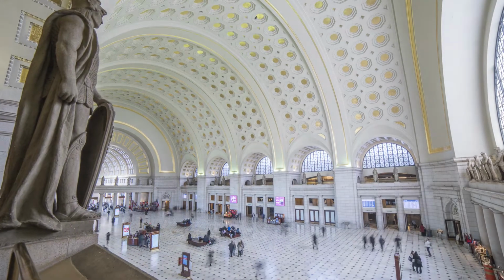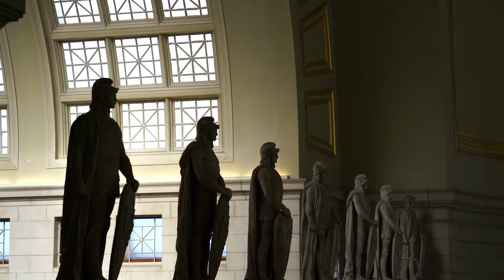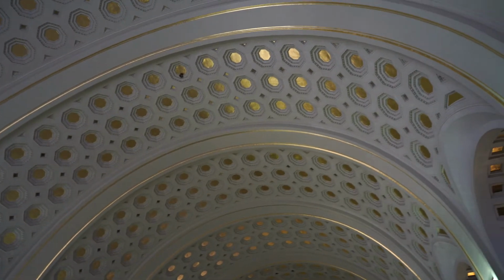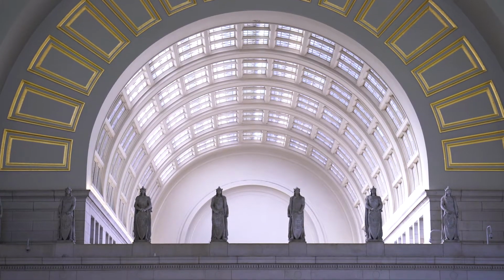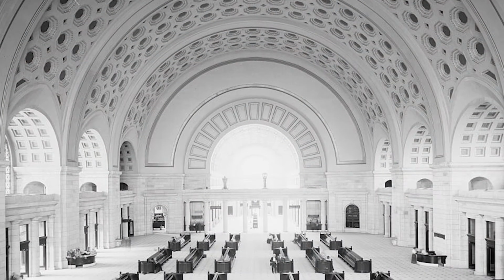It's a simple building, but it's incredibly complex. And when you go through it and you have the opportunity to look up and just stare at the details, it's pretty striking. It was, at the time it opened, one of the largest buildings in the world, the largest railroad station in the world, and the main hall, which we're so proud of, was the largest room that had been built to that time.